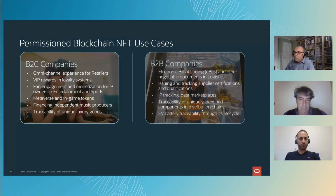We're also seeing use cases in B2B companies that work with other companies, right? So in logistics, electronic bill of lading, which is this negotiable document that has custodians and owners associated with it and goes through the same life cycle. Supply certifications, data marketplaces is a really interesting place now we begin to see for NFTs as well. Traceability of components and products in distribution chains, electric vehicle battery traceability, and so on.